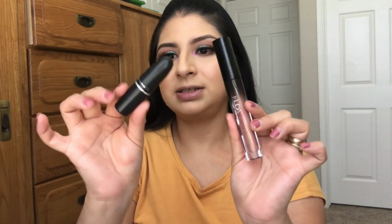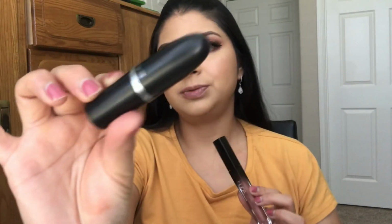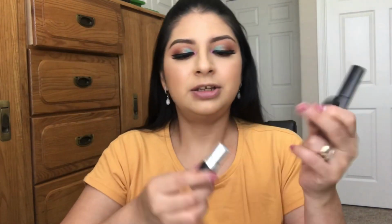Okay, so moving on with the lips, I have 2 options. I have these 2 lipsticks I got in my boxes. This one I got in my Ipsy Glam Bag Plus, and this one in my Boxycharm Premium. So this is how the color looks.